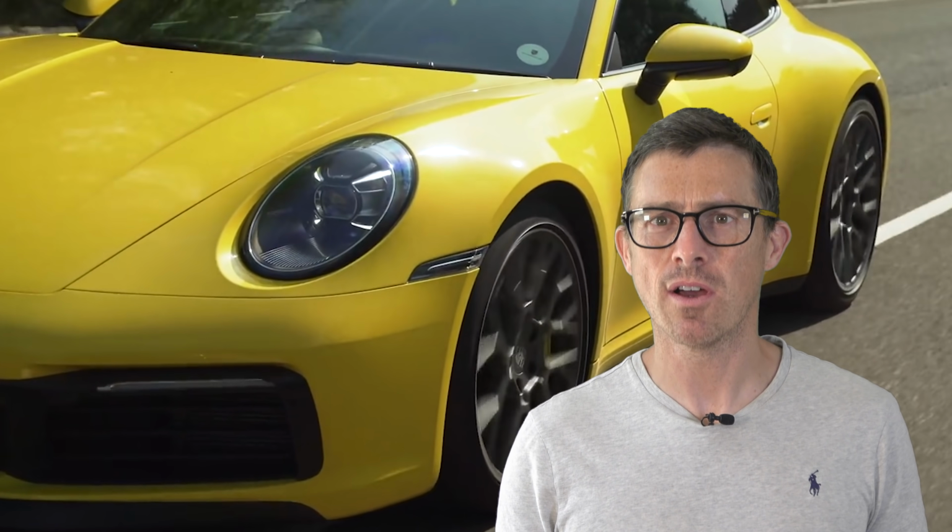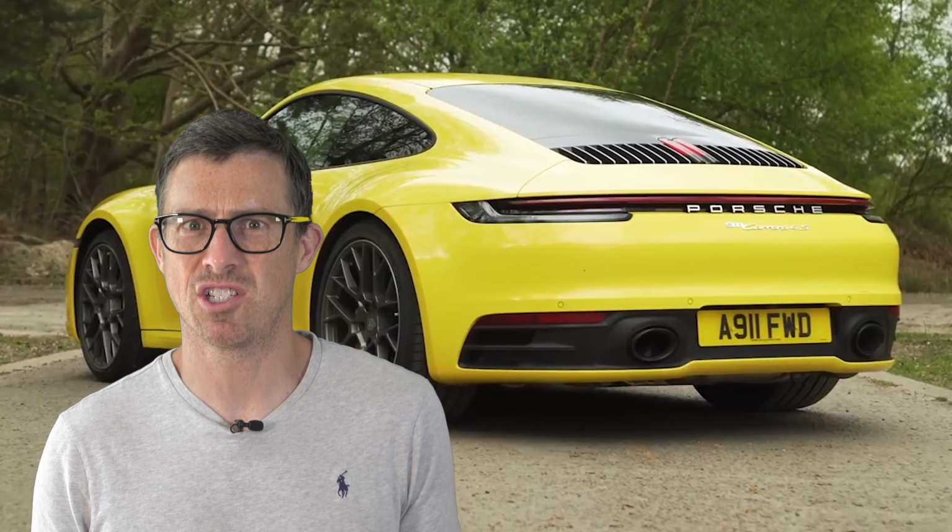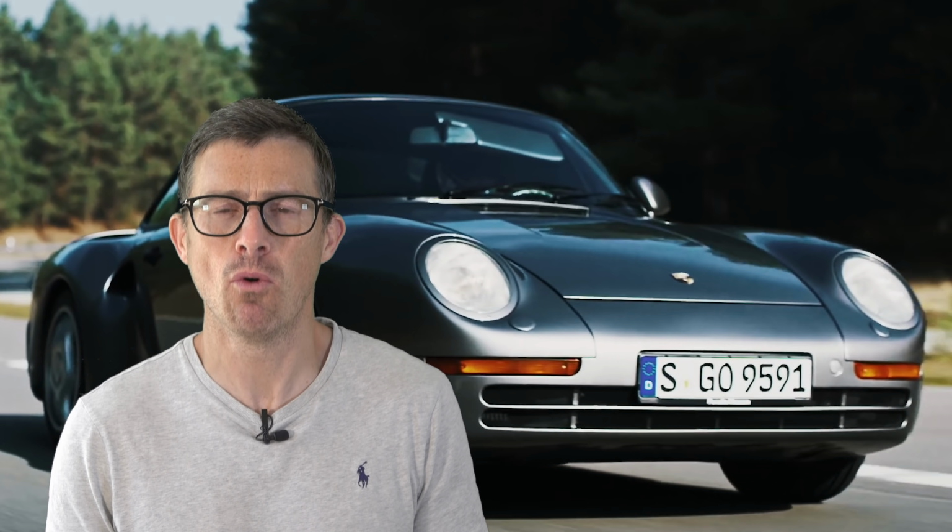Car makers don't like to take risks, like Porsche with the shape of the 911. It hasn't changed since the 60s really, has it? But there have been a few times when manufacturers went a bit rogue. They took some brave pills and built a car that no one saw coming.